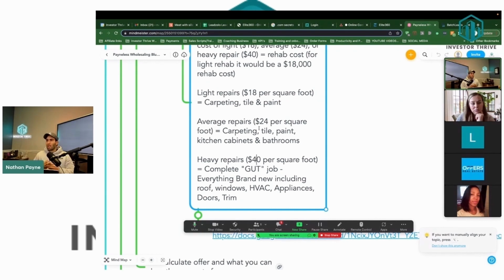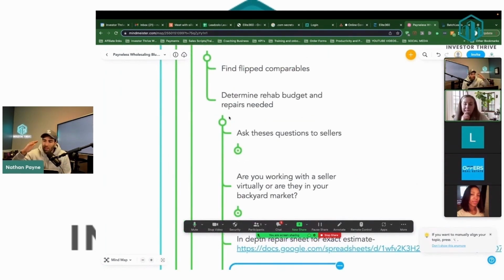So if you're talking to a seller and you say, I'm interested in buying your house, tell me a little bit about the property. Has the kitchen been updated in the last 5 years? No, it hasn't. Okay. How about the bathrooms? Have the bathrooms been updated in the last 5 or 10 years? Yeah, we just updated them last year. Okay, so I don't have to worry about the bathrooms. Then you're like, okay, kitchen, yes. Bathrooms, no. Those are okay. And carpet and paint. So you're right in between an 18 and a 24 because you're not having to do the bathroom. So again, it's really easy to determine what you need to get a property for.